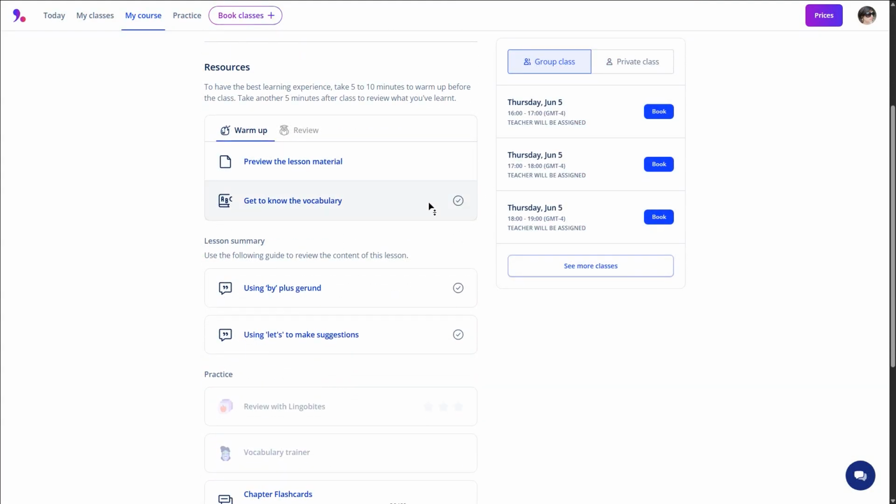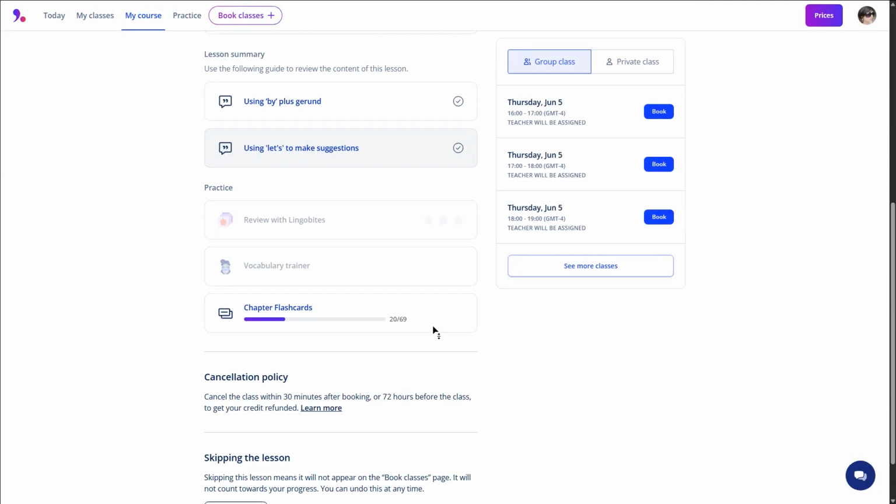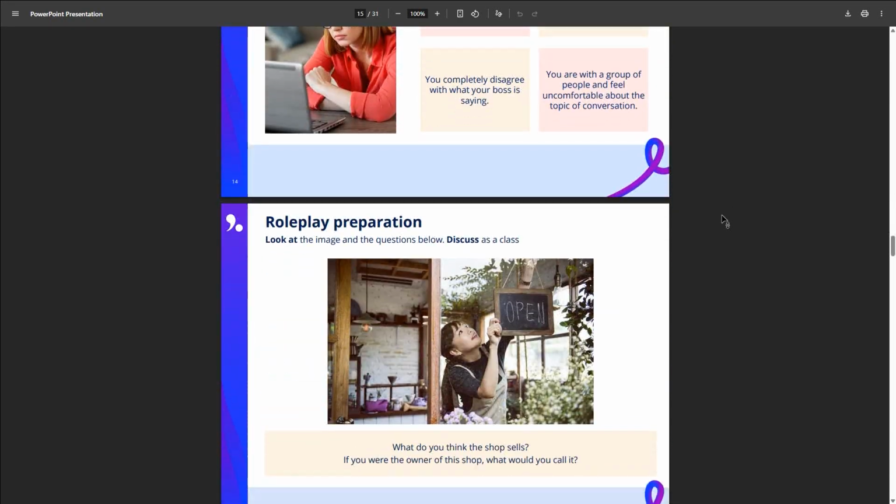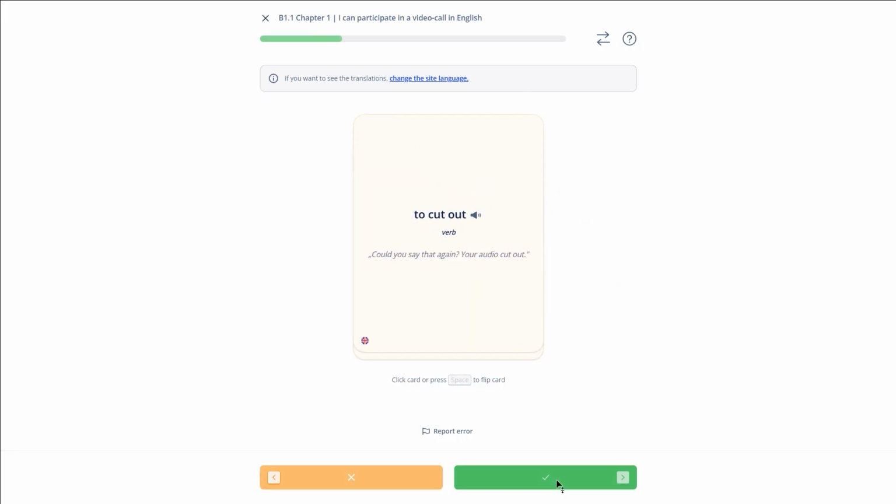When you join a class, you can practice small talk before getting into the preset content for the class. You'll also get materials you can use to review before class and continue learning after. There's a vocab section, lesson summary, review exercises, and flashcards to drill the new vocab you've learned or will practice in the live classes.